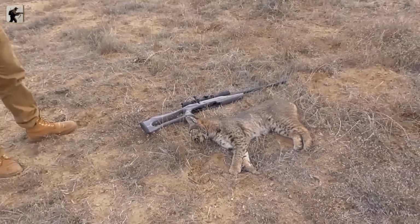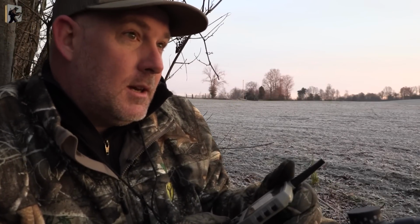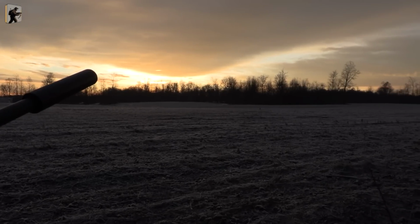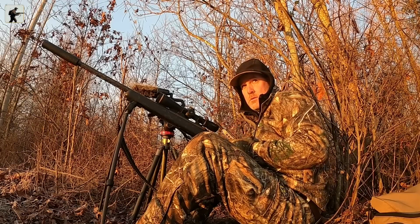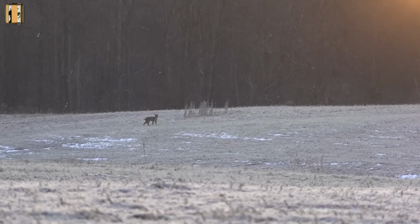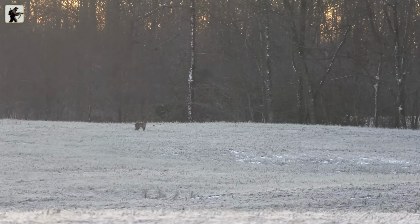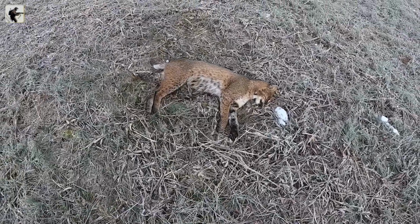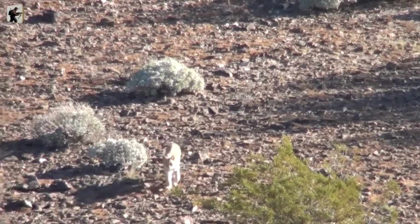To lure bobcats into close range, hunters often use electronic calls that emit pre-recorded sounds of animals in distress, such as rabbits, rodents, or birds, common prey for bobcats. These calls are placed at a distance from the hunter to attract the cats into shooting range. Feather baits, which mimic the movement of small birds or injured prey by fluttering in the wind, are also used to capture the bobcat's attention.